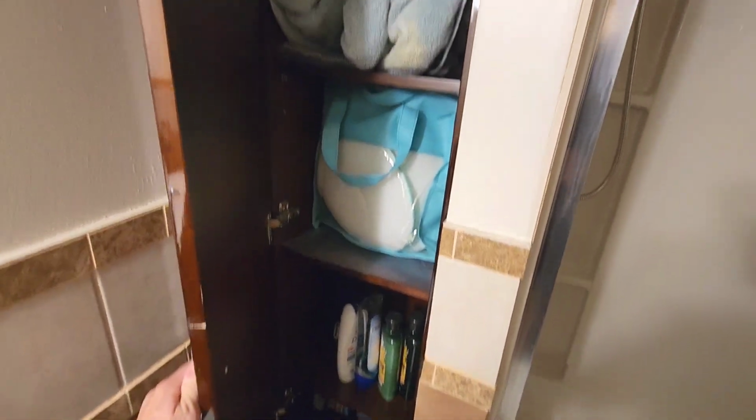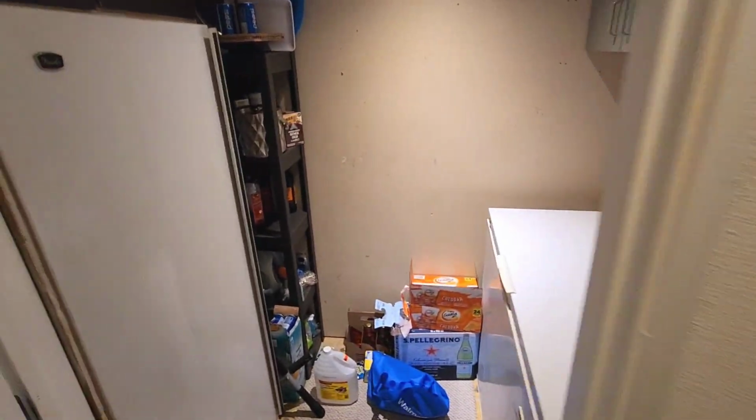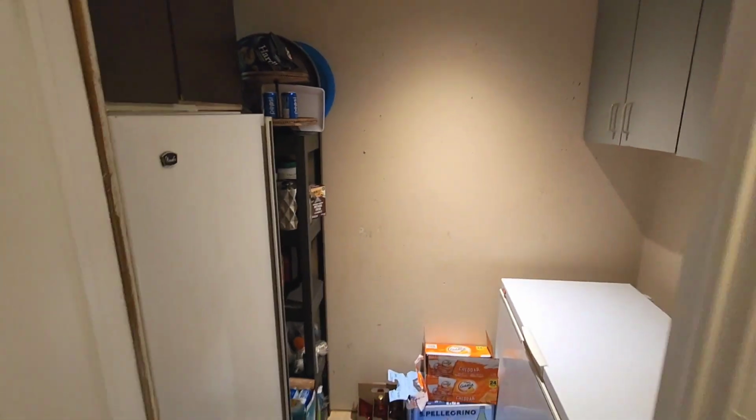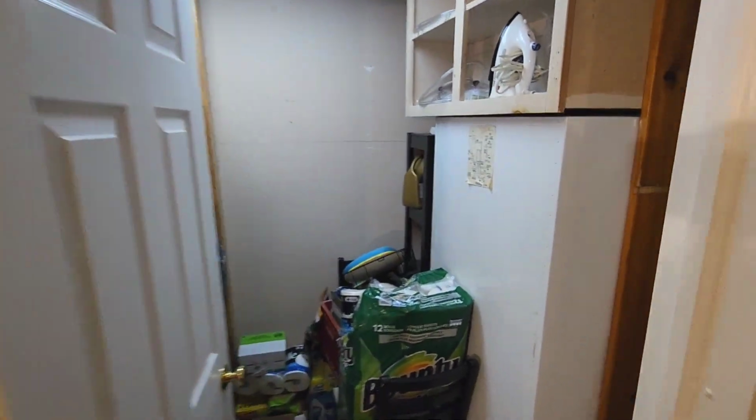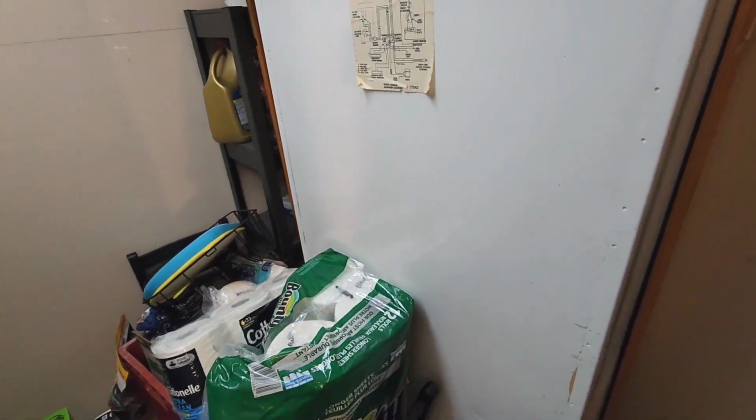Then you got a little bit of storage as well. More storage. This is a freezer here, and then there's a fridge. So you got some extra room to store stuff. And then this is just another little storage room as well. This is the back of the fridge. So if you've ever seen what a back of a fridge looks like, this is what it looks like, in case you never have. And then just some built-in shelves here.